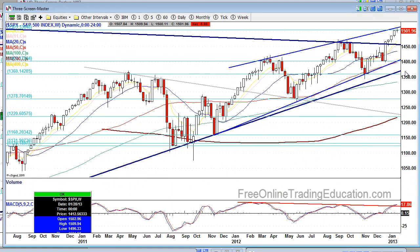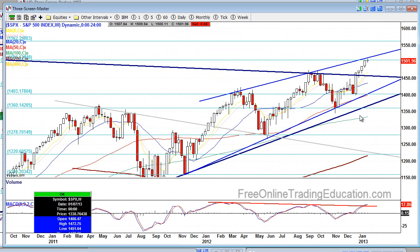If you look here at the weekly chart, the week by no means is over, we're halfway through, but we have a big fat doji right now at a resistance point. Resistance, resistance, doji at a resistance after an extended run. Of course, we're in for a market correction. So be ready for it.